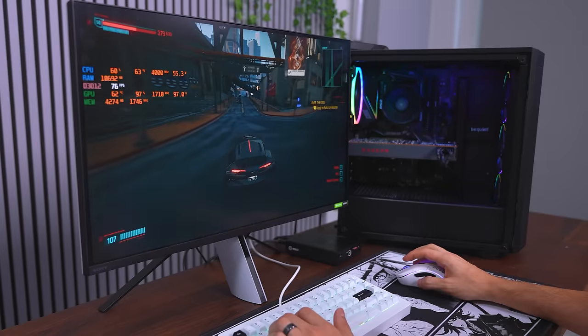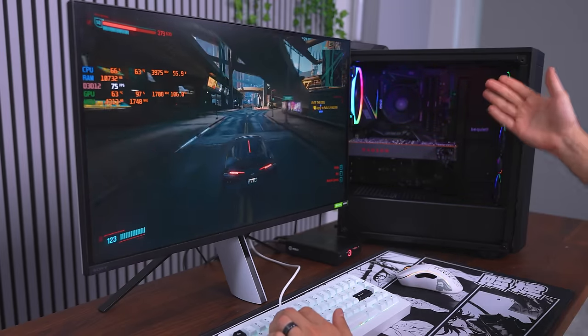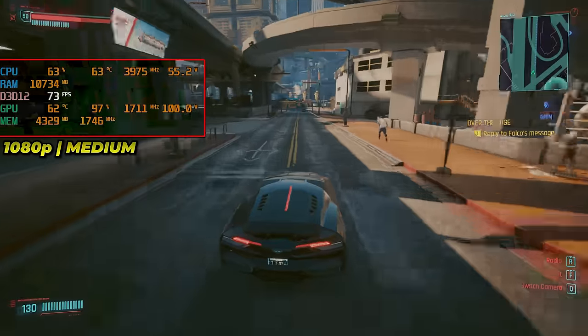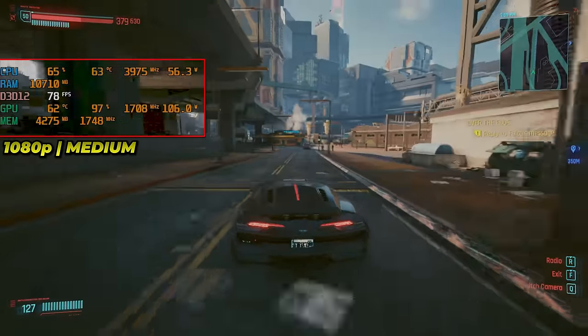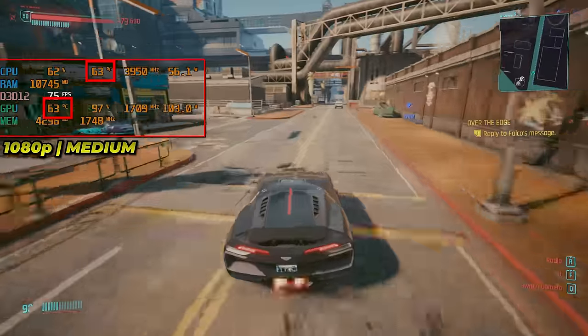We're getting pretty close to 100% utilization on the graphics card. Temps are looking really good. I mean, I know I got the side panel open, but realistically speaking, it's not gonna make a huge difference. We're in the low 60s for the GPU and also for the CPU.